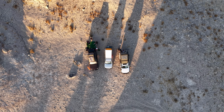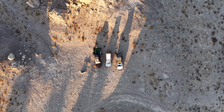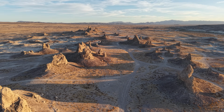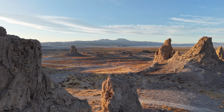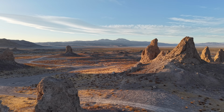As I mentioned earlier, this spot where we had set up camp was at one point submerged deep underwater. And if you're anything like me, you're probably wondering how these bizarre rock formations were formed. So let me explain. Somewhere between 10,000 and 100,000 years ago, faults along the riverbed poured hot, CO2-rich water into the bottom of the lake.